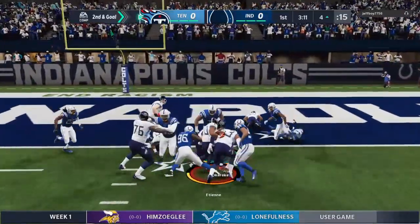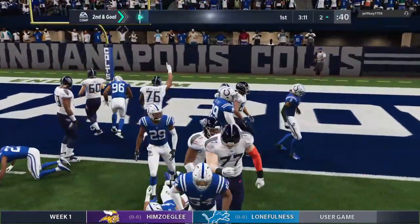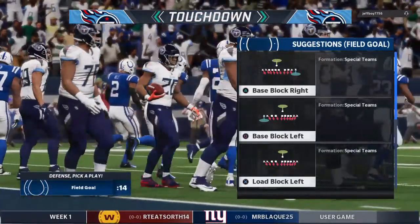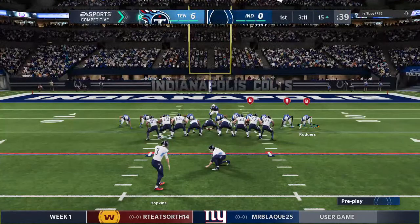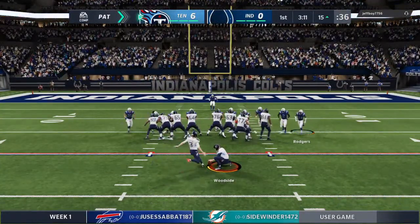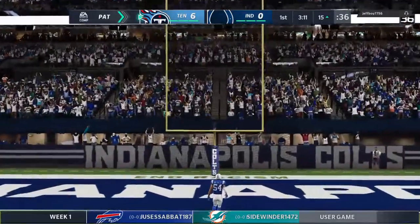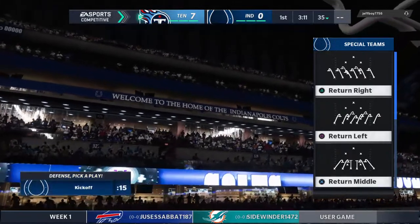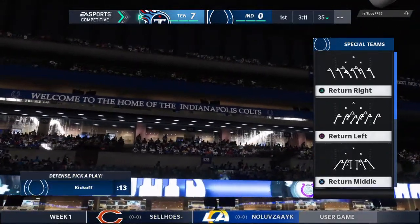And he'll give it here to his running back. And he will fight his way into the end zone for a touchdown. A great play there with his first career touchdown in his first career game. And the Titans take the ball down the field and score on their opening drive. Extra point good by Hopkins. And that makes the score 7-0.